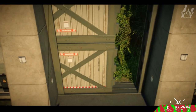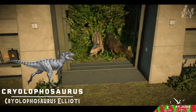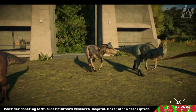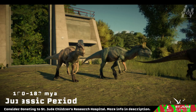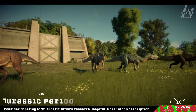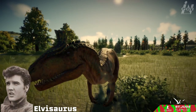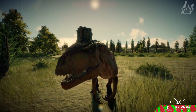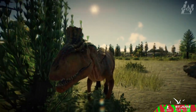Dinosaurs thrived across the entire planet, including the poles, which presented a challenging environment with months of darkness, even during warmer periods. In the early Jurassic of ancient Antarctica, Cryolophosaurus would stalk the ancient conifer forest. Originally nicknamed Elvisaurus due to the pompadour-like crest on its head, Cryolophosaurus was the first significant dinosaur discovery in Antarctica.